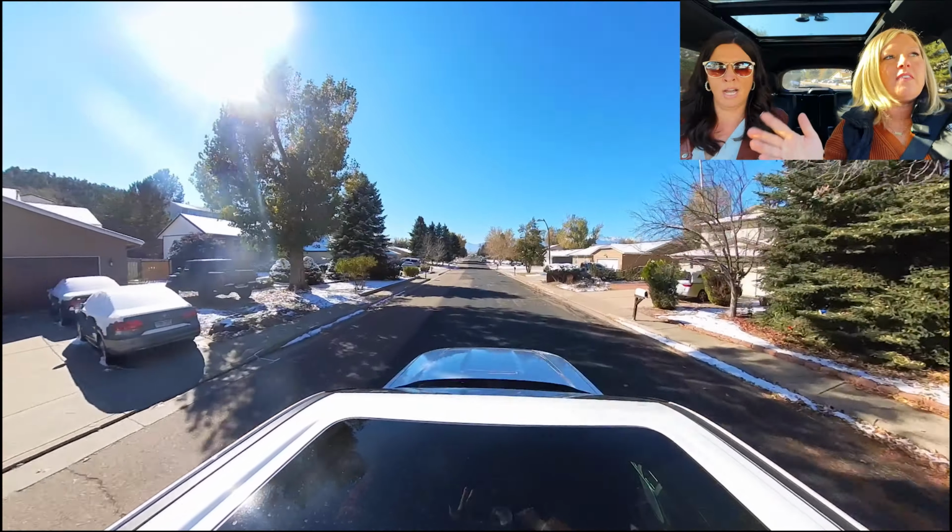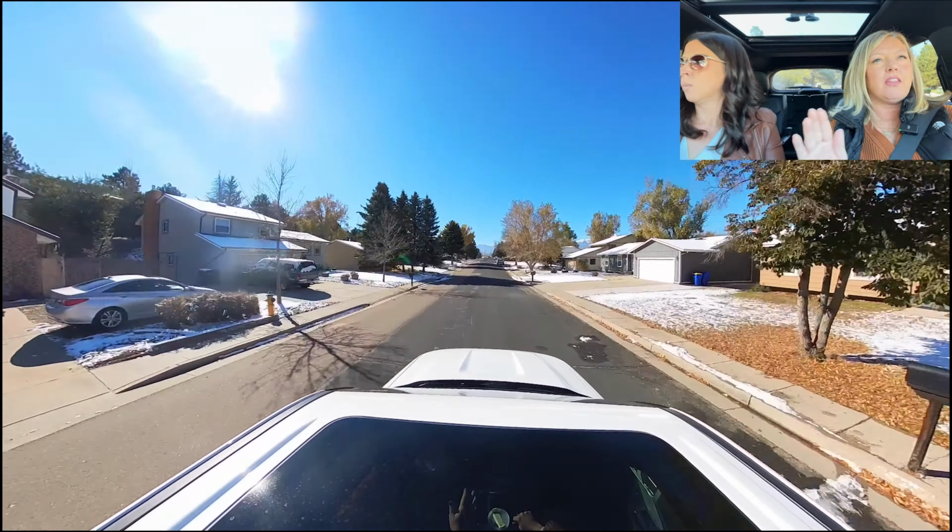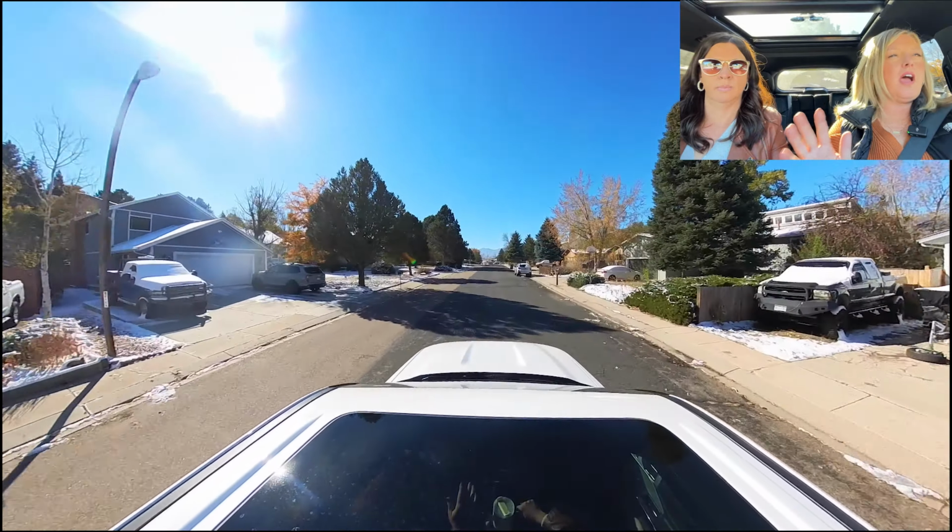Yeah, they kind of have like a mid-century vibe, a lot of them. Like the roof lines look a little bit more 70s. You're saying 80s, maybe they are 70s. Like I get that vibe.